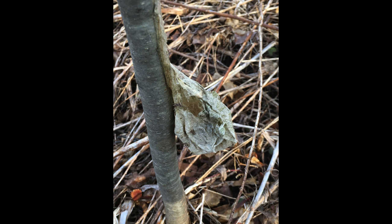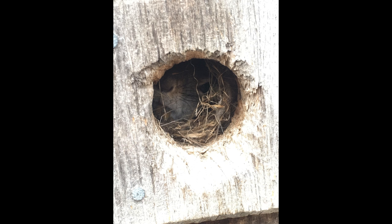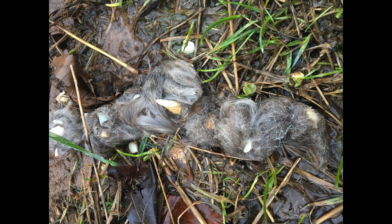We've pretty much finished cleaning out the bluebird boxes, and along the way found an old cecropia cocoon that did not make it through the winter. We found a couple more red squirrels utilizing the boxes, and noticed that the coyotes have been eating crayfish.